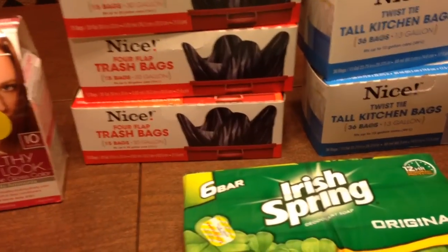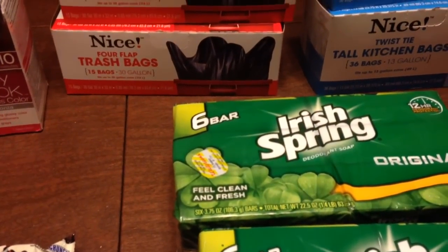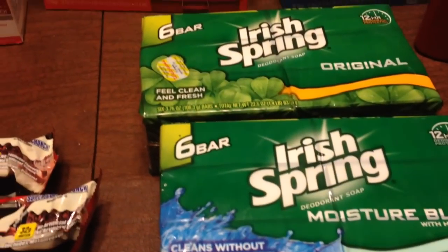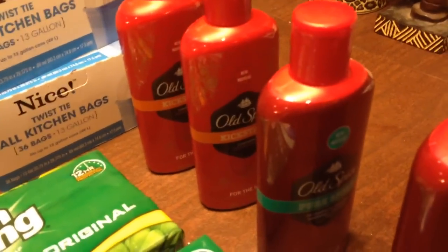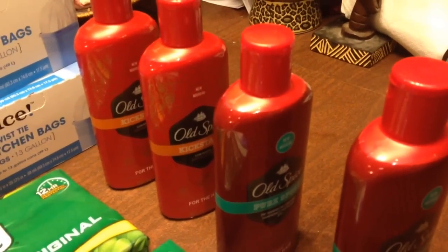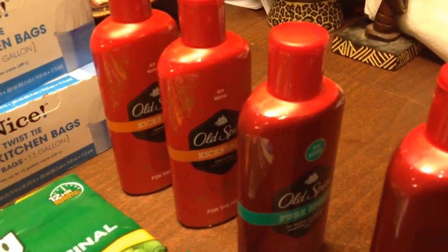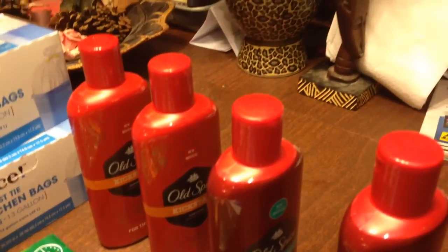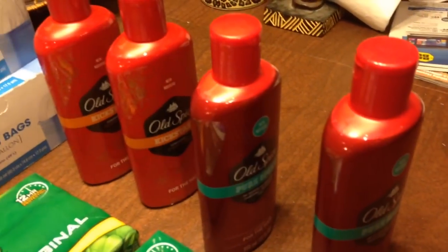Then the next thing I bought was the Irish Spring soap, and the Irish Spring soap was two for $7. And then I bought the Old Spice shampoo. I bought four bottles of those because you buy one and you get one half price. Let me find that on my coupon. The price of one is $4.99, and the one that you get for half price is $2.49. So I bought four of those, as you can see.